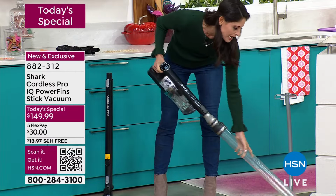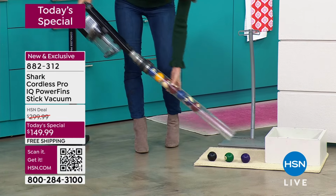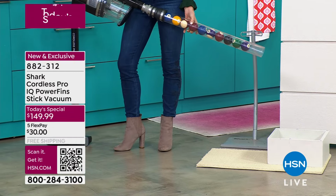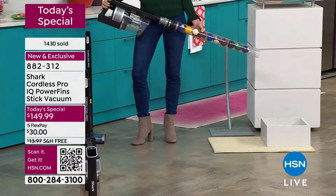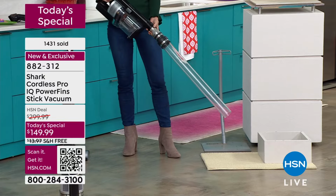I want you to see that even though this is cordless, we're still giving you the power, because that's everybody's fear. Oh, is this going to last? Because it's cordless, does it have a good battery life? It's going to go up to 40 minutes. That's some serious cleaning. And can it hold? Yeah, it's got some really strong suction, because if it has the Shark name to it, it has to have suction. That's what we're known for.